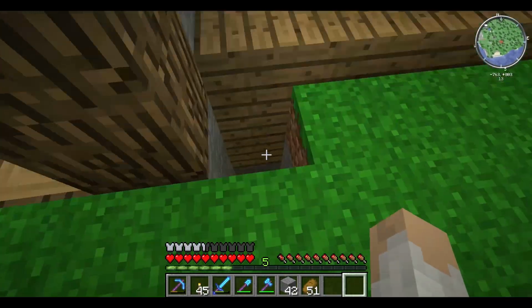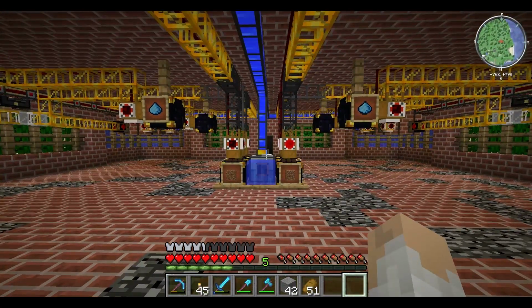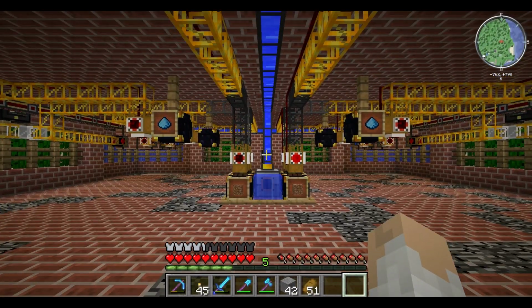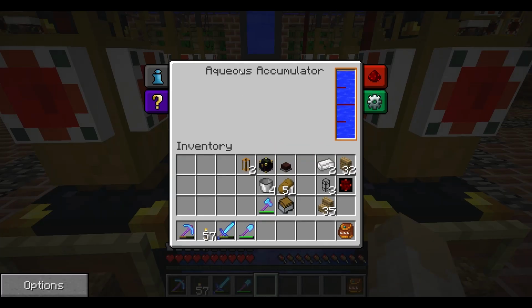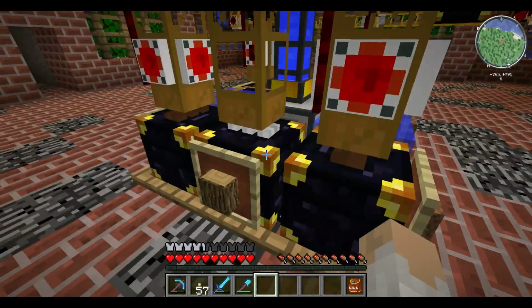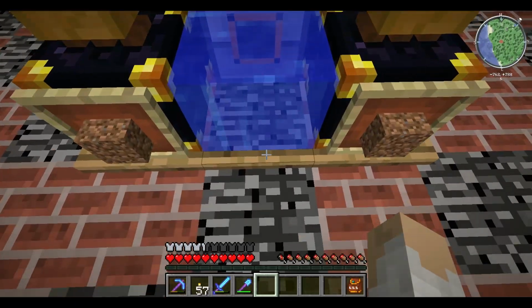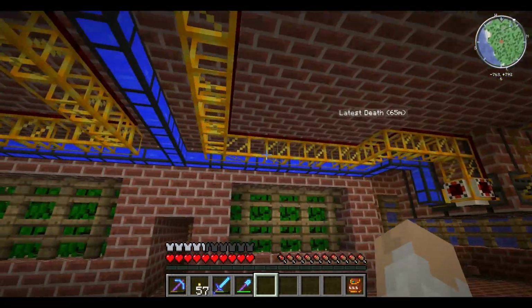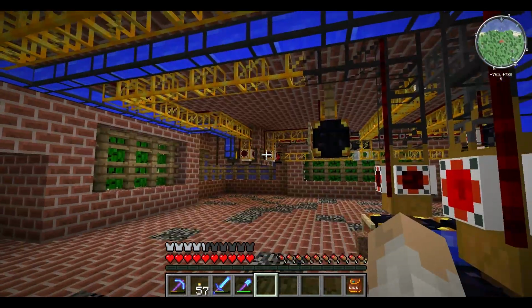Alright, so let's go down here into the technical bit. This is where it gets fun. When I say fun, I mean complicated. Okay, so where it all starts from is this aqueous accumulator, and it stays pretty constant with the two water source blocks at the moment. The way it's staying in is a little multi-block of wood there, which keeps it in place, and they pipe out in a symmetrical fashion to the four farms in the corner.